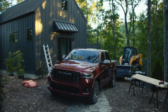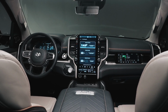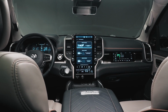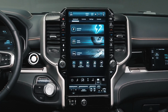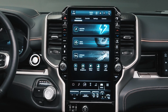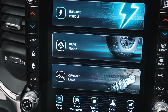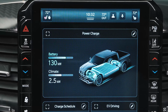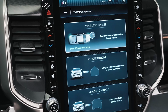Also, some of the updates on this refreshed Ram include an improved 12-inch touchscreen with higher resolution. Also, a new 14.5-inch reconfigurable touchscreen, which is class leading. Segment first 10-inch passenger screen, which you've seen on the Wagoneer and Grand Wagoneer. Active driving assist, which is a level 2 automated driving capability, and hands-free driving assist, which is a level 2 plus. So that's hands off at all speeds and lane centering on approved roadways.